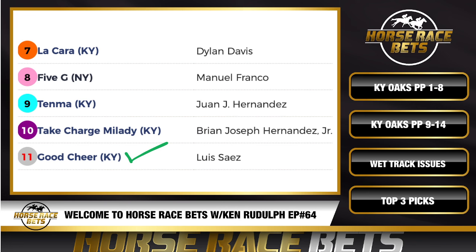Then we get to more speed. Lakara has speed. 5G has speed. Tenma has a great, just nice rating style. She can pretty much do anything. I don't know how strong she'll be in the stretch.